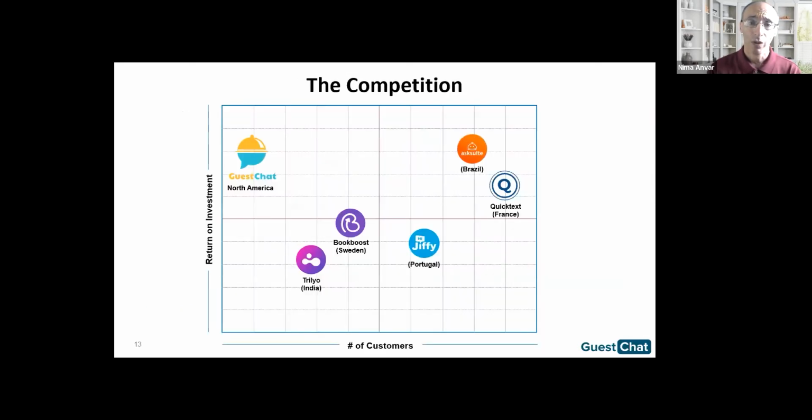And we are not first to market. There are others who are at least 3 to 5 years ahead of us. Our friends over at Ask Suite in Brazil, actually now they have close to 2,000 hotels. And Quick Text in France has well over 2,000. They have been focused in South America and Europe, but they are now putting their attention on North America just as we start out. And we just want to be focusing on North America.